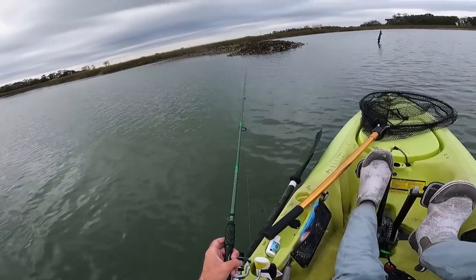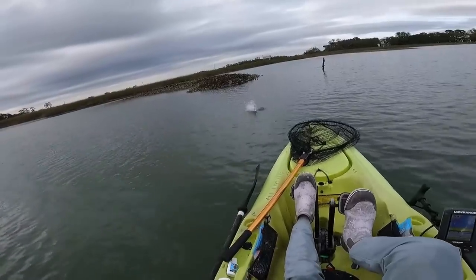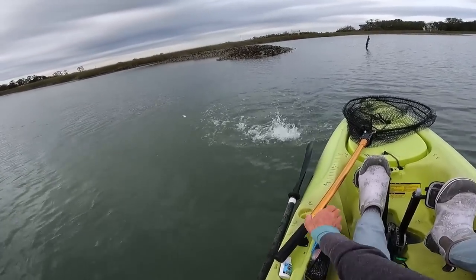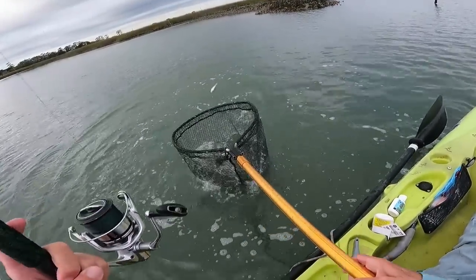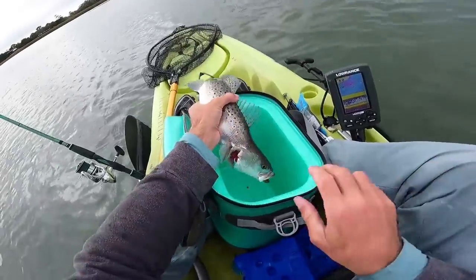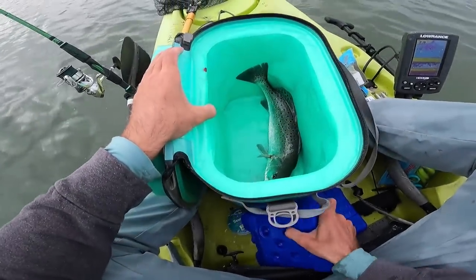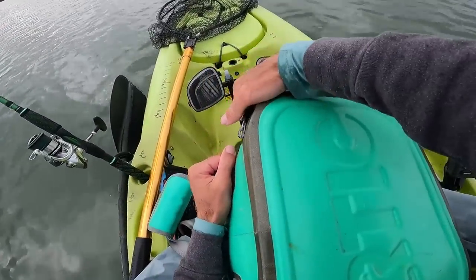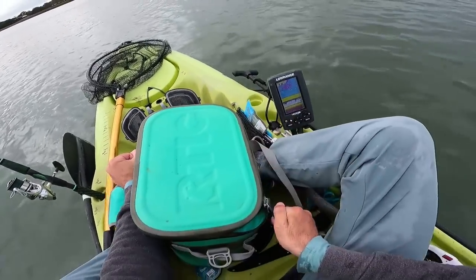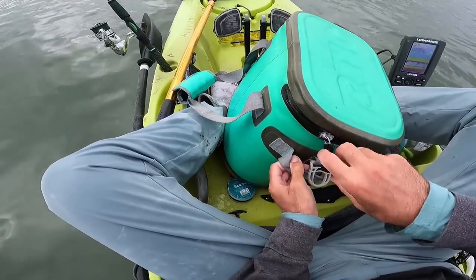Oh, just got one. There we go. Nice keeper trout. Sweet. All right, fish number 10. I made some speckled trout last night for the fam and they all loved it, so I'm gonna keep probably a few more today.